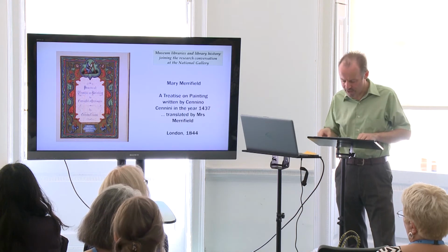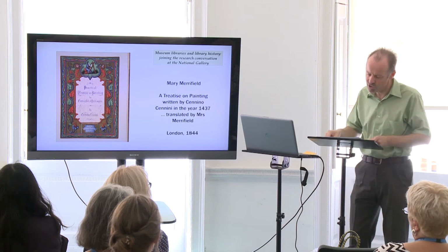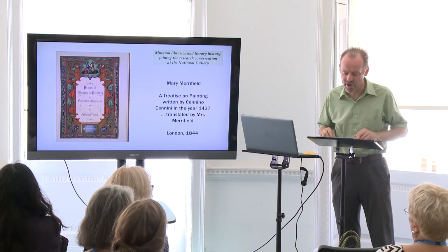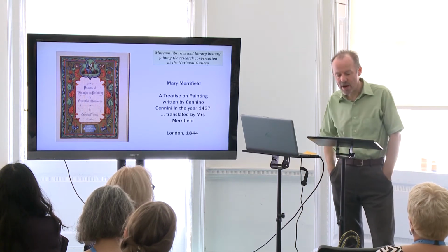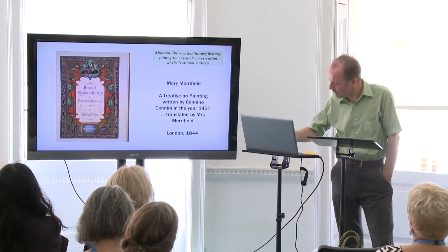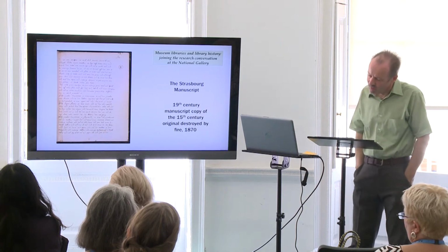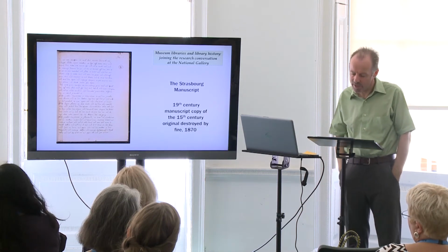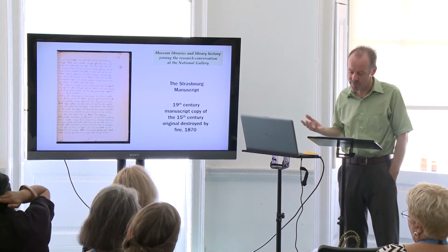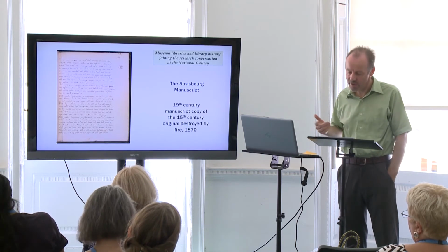Perhaps the most notable manuscript discussed in Materials is known as the Strasbourg manuscript, dating from the 15th century. In the 1840s, Eastlake acquired a manuscript copy from a friend. There it is, again with the E stamp on. A few decades later, in 1870, fire destroyed the Strasbourg Public Library, taking with it the original manuscript, with the result that Eastlake's handwritten copy became the sole carrier of the text.